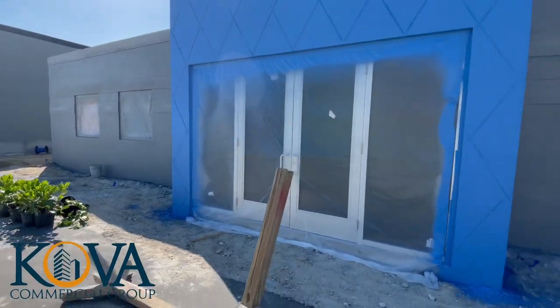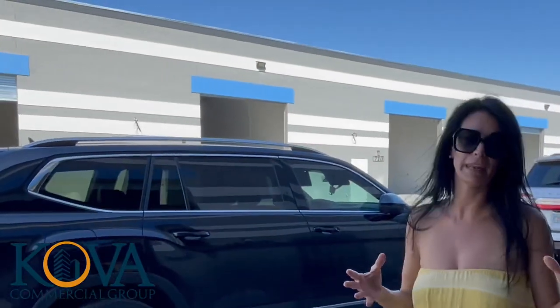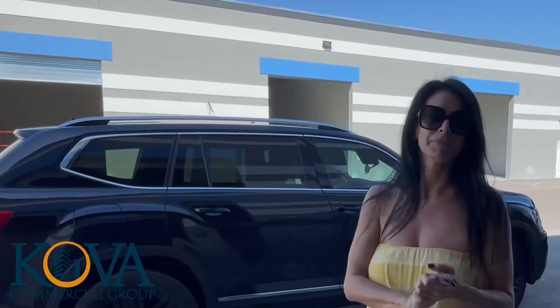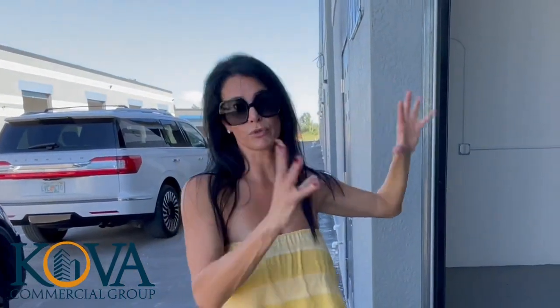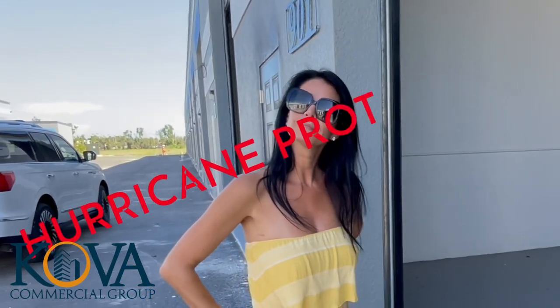But we do have 52 cameras at the ends of every single building, which the property manager will have full access to, and you will have to be fobbed in and out. Also, every unit comes with a mini split, so they are fully temperature controlled, which you control yourself. You can keep it as cool as you like, or you don't even have to turn it on. And then hurricane protection. Hurricane resistant.